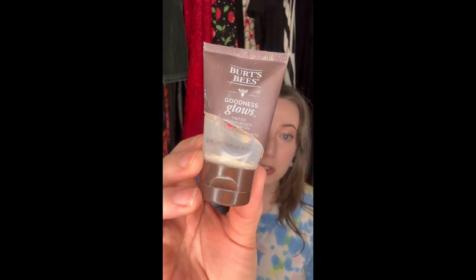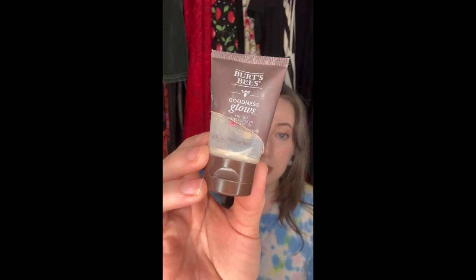So my first empty is this Burt's Bees Goodness Glows tinted moisturizer. I've had this for a long time. It was the last tinted moisturizer that I had in my inventory. I did cut it open and use up every last bit of it. It was okay, but I wouldn't get this one again.